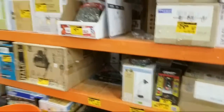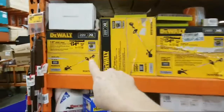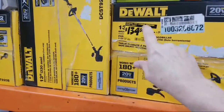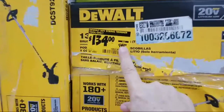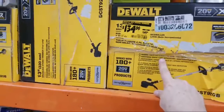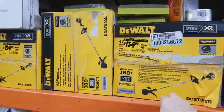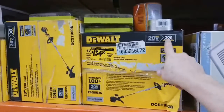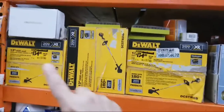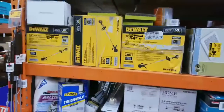But here's what I'm waiting out. I'm going to be waiting these out right here. Now, they just put these here last week. I'm willing to bet, guys, in another week or so, you're going to see this price a lot cheaper than $149, right? So this is that tool-only 13-inch brushless string trimmer from DeWalt. And it's brushless, got the XR series, 20-volt max. So I'm going to wait these guys out and see how those drop in price. I'd like to see those at a penny.